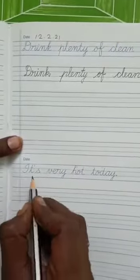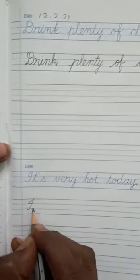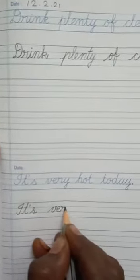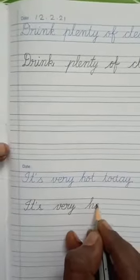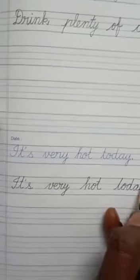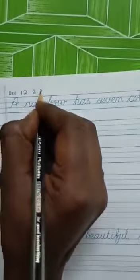Write the date. It's very hot today. I T S, it's. V E R Y, very. H O T, hot. T O D A Y, today. Good. Stop. Next page. You can write the date whenever you are writing the handwriting.